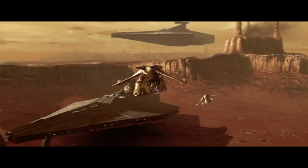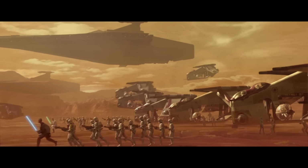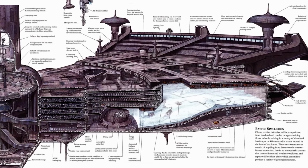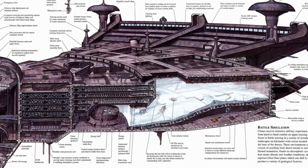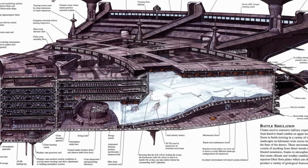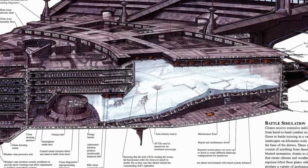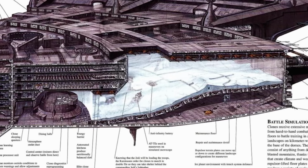This trio of Rothana craft were some of the first ships and vehicles ready for use, and they made sure that every iteration from prototypes to the final product were being shipped to Kamino to use in their sprawling training centers, which utilized everything from adjustable terrain features, holographic projectors, droid enemies, and weather simulators to prep the clones for any planet in the galaxy.